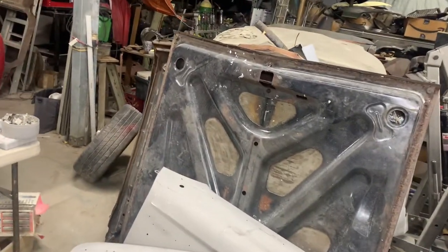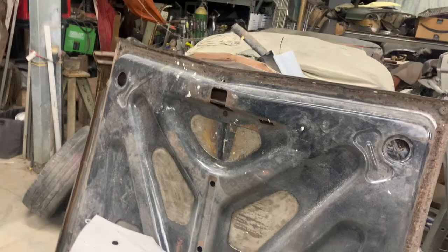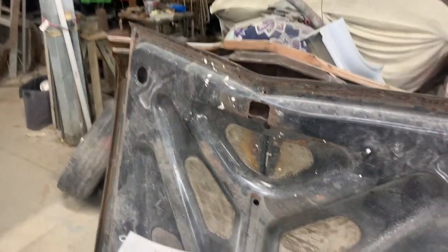There's a trunk lid for my Impala. The other one's somewhere around here. And there's two hoods behind it, as you can see.